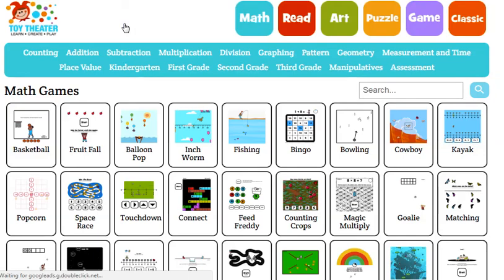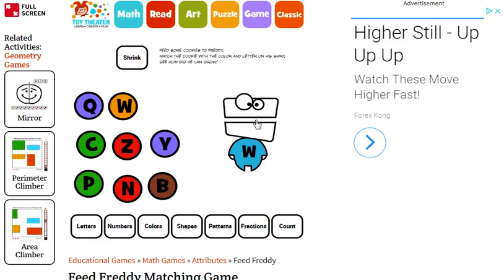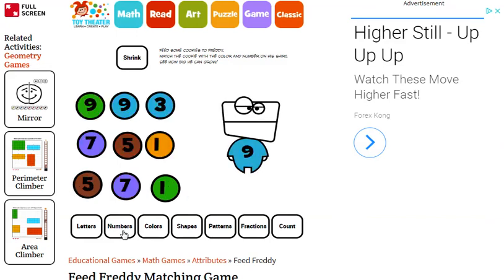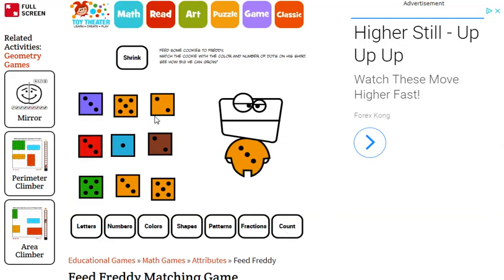Other games that are really popular: our earliest game, I believe the first game that Joel made that was the inspiration for Toy Theater, was Feed Freddy, which I just think is the cutest. And here's a game really for the earliest learners where you can teach them about matching and attributes. Here is learning to match numbers, also counting with these little dice-like squares.